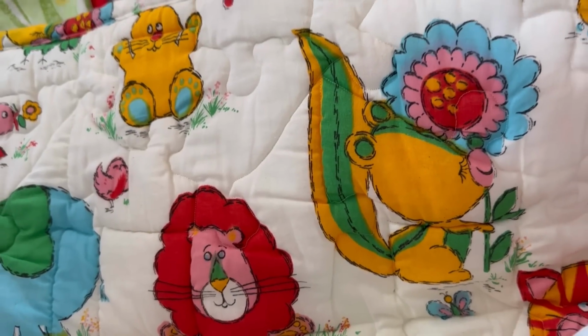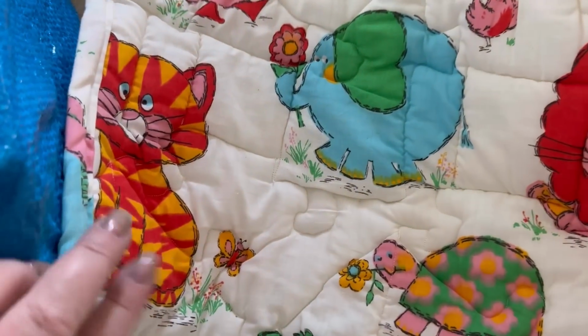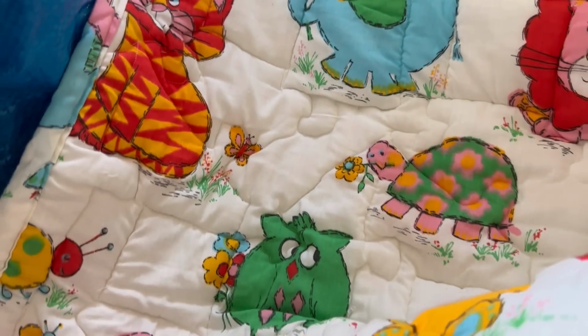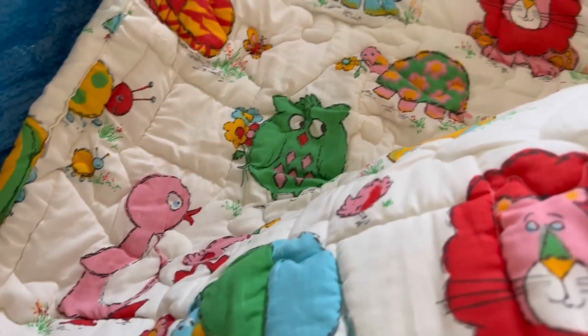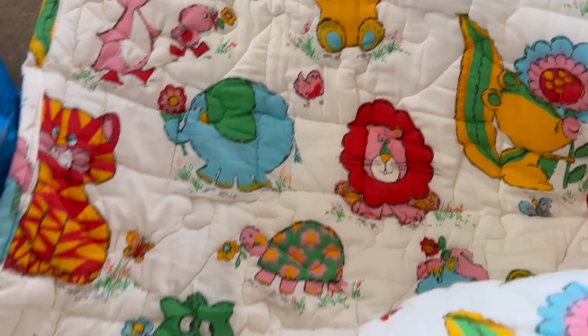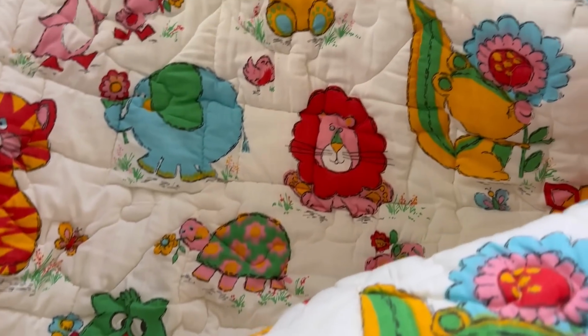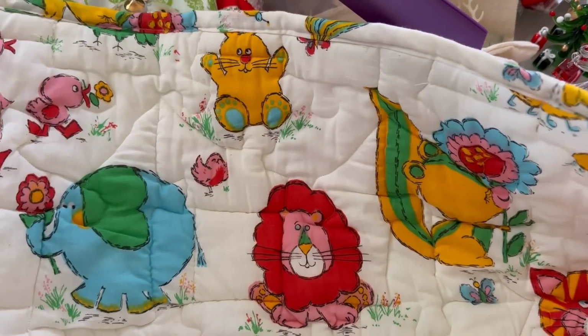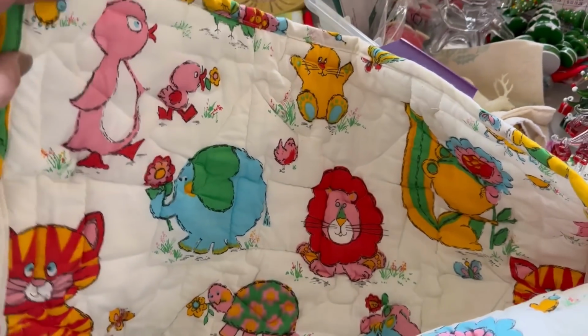And look at this little skunk with the flower. Look at the turtle. Got a cute little red kitty. Look at him. He's done some dirt. Anyway, I just love these kids' prints. So colorful and happy. And again, I use these kind of blankets for my dogs. You don't have to use them as a baby blanket unless you just want to. But super sweet, again, from the quilting estate sale.